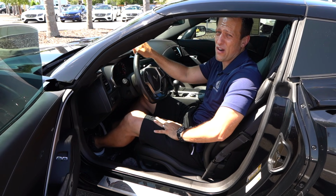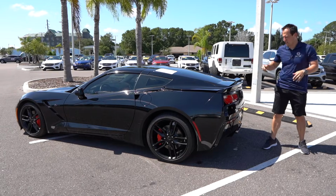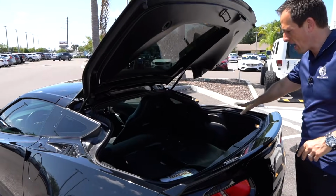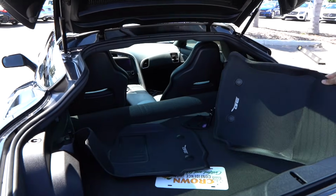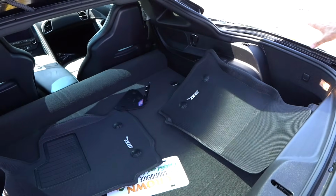Let's check out the cargo area and see, can you daily drive this C7 Corvette? All right guys, time to check out underneath the hatch. So we flip this up and you can see the amount of room that we have in here. Previous owner gave us some nice extra all-weather floor mats, really wide opening.